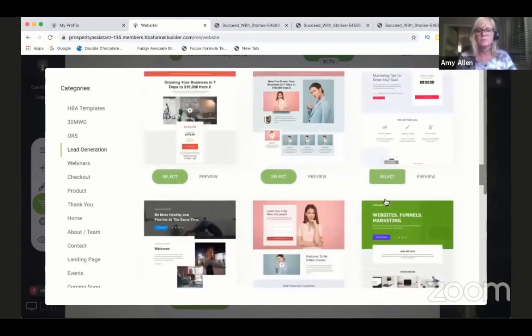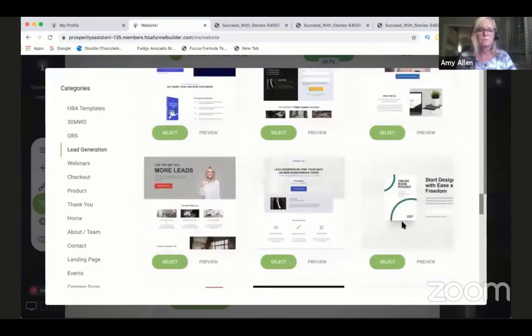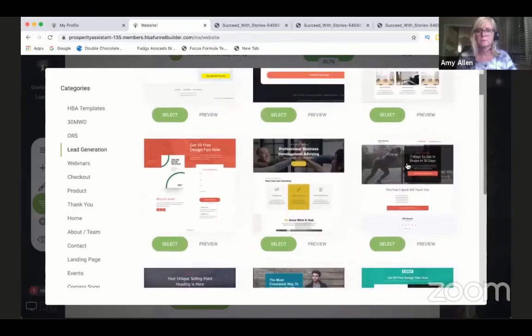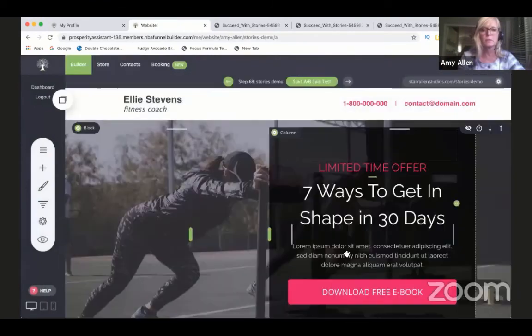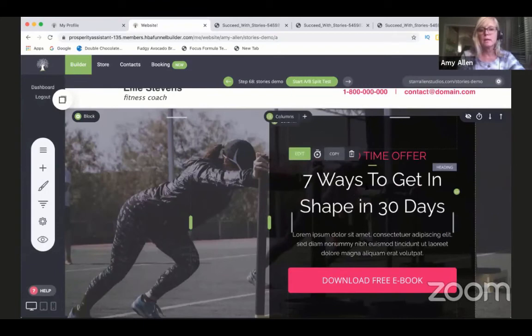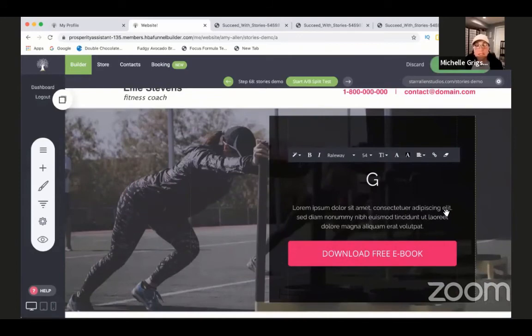And there's tons of them, as you can see, to choose from in here. I would just find one, just pick a simple one. And I'll just call this stories demo. Again, I'm going to do this really fast because we're past the top of the hour, but I just want to show you how easy this is. So here you go. You can say limited time offer. What is it called? Success with stories. Succeed with stories.